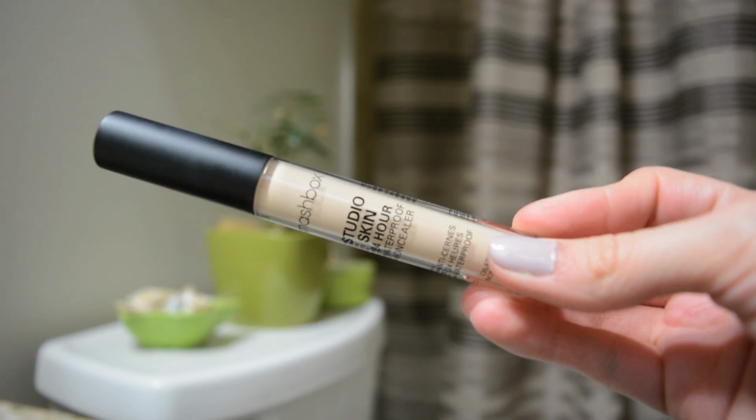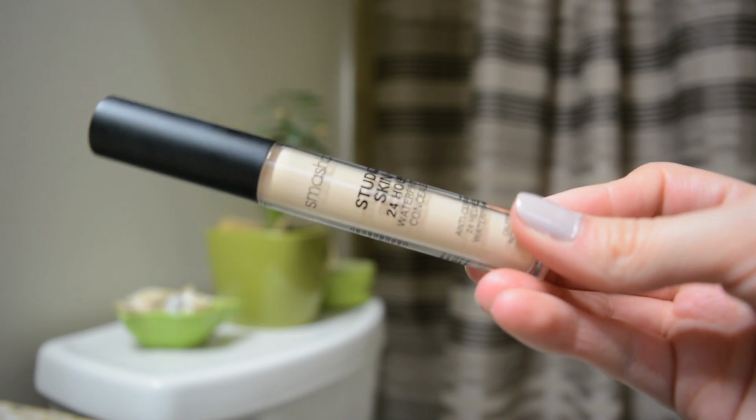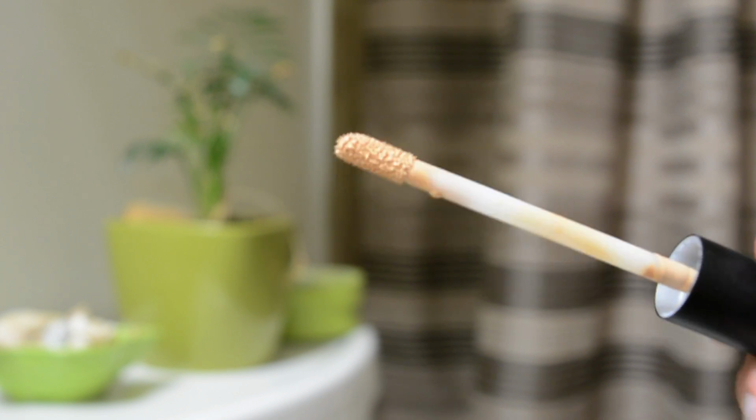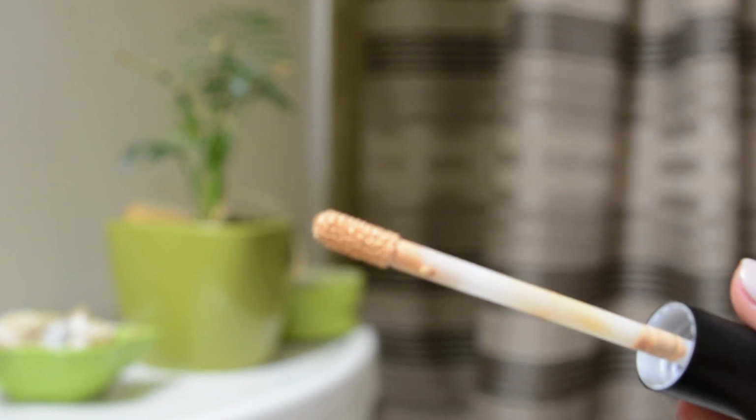Today we're going to be taking a look at the Smashbox Studio Skin 24-Hour Waterproof Concealer. That's a mouthful, isn't it? Typically I'm not a huge fan of Smashbox concealers, but some of the YouTubers that I really trust like this concealer, and I just love trying concealers and foundations and lipstick. That's my favorite thing to test. I stick with the same mascaras and the same eyeliners, a lot of the time the same eyeshadow brands even, but I will try anything from the concealer, foundation, and lipstick range. So I decided to go out during the Sephora Vib Rouge sale and pick this up just to give it a test.